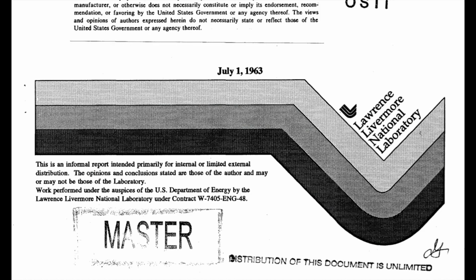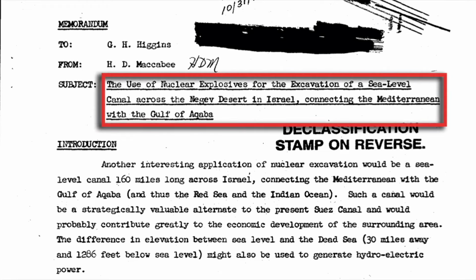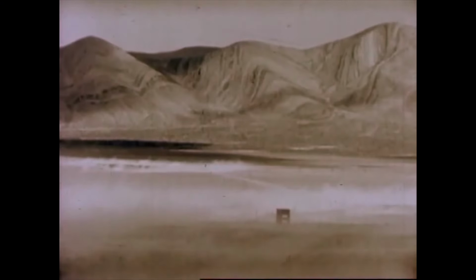In a report by the Lawrence Livermore Laboratory, they proposed a number of nuclear explosions, maybe 2 per mile, to dig this new alternative Suez Canal.